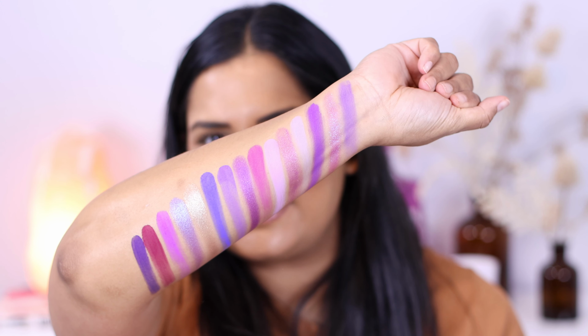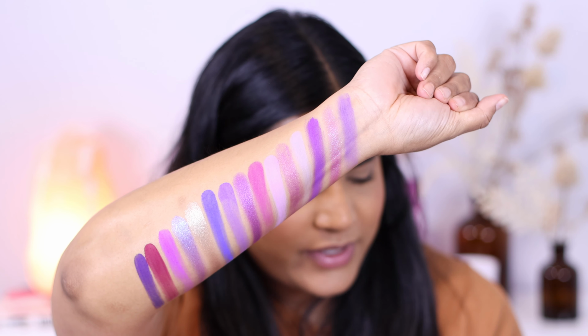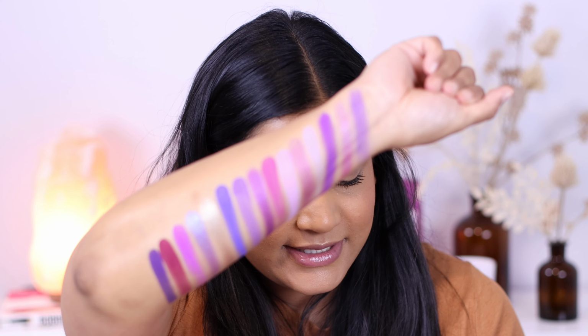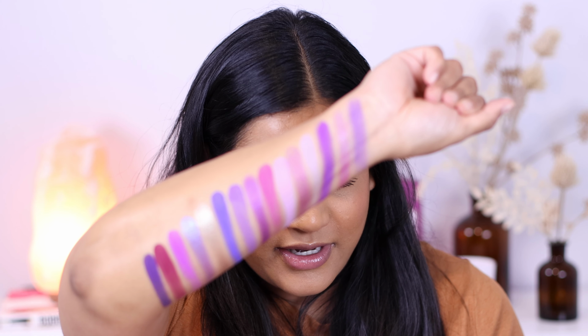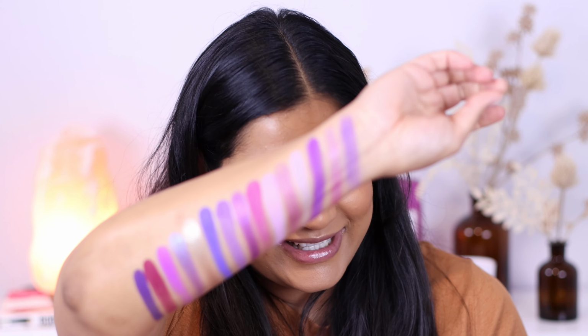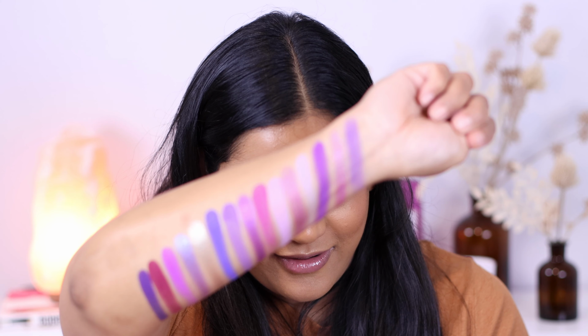Okay, so I swatched the Wine palette on my arm here. Starting from the top, we have Aroma, Napa, Malbec, Fine Taste, Sparkling, Earthy, Pinot Noir, Concord Grape, Magnum, Cabernet Sauvignon. Oh my gosh, I can't. Chardonnay, Fruity, Pour It Up, Merlot, and Vintage.